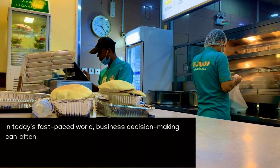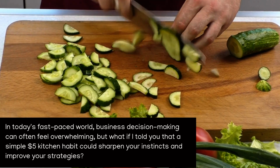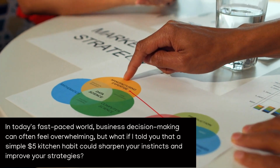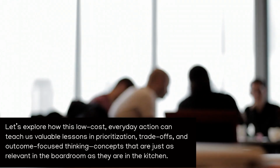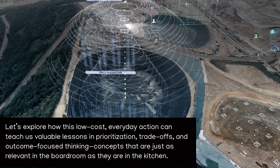In today's fast-paced world, business decision-making can often feel overwhelming, but what if I told you that a simple $5 kitchen habit could sharpen your instincts and improve your strategies? Let's explore how this low-cost, everyday action can teach us valuable lessons in prioritization, trade-offs, and outcome-focused thinking, concepts that are just as relevant in the boardroom as they are in the kitchen.